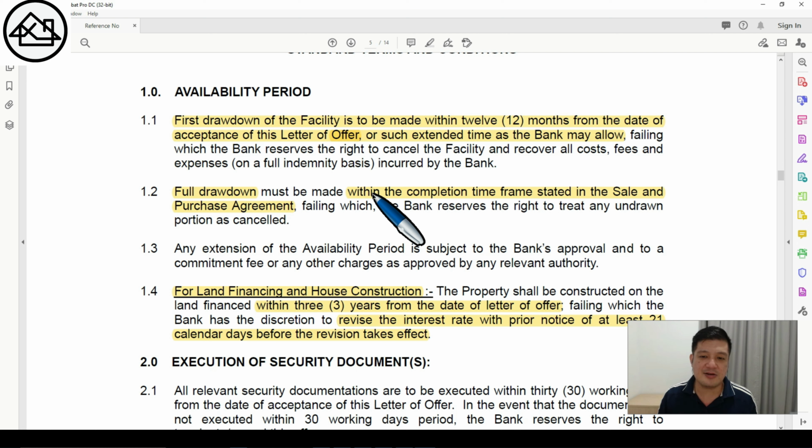If it's an under construction property, the first drawdown usually follows the billing, and you will draw down one month before the end of the billing date. If you haven't drawn down within the time frame.